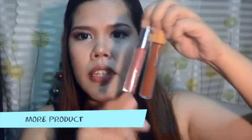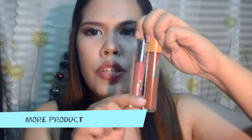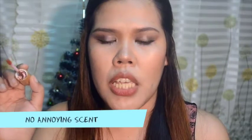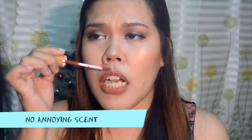So, I'll just compare it with the other product na meron ako. Wait lang. I-compare ko lang siya dito sa aking ColourPop. Yung bottle niya is mas malaki. So, yun. And mas mataba. Yung isa pang gusto ko dito is wala siyang bothering na amoy. Meron siyang amoy parang manamis-namis. So, hindi siya bothering. At saka pag nilagay mo siya sa lips mo, after a few seconds, mawawala na rin. Kumbaga pag nag-set siya, wala na.